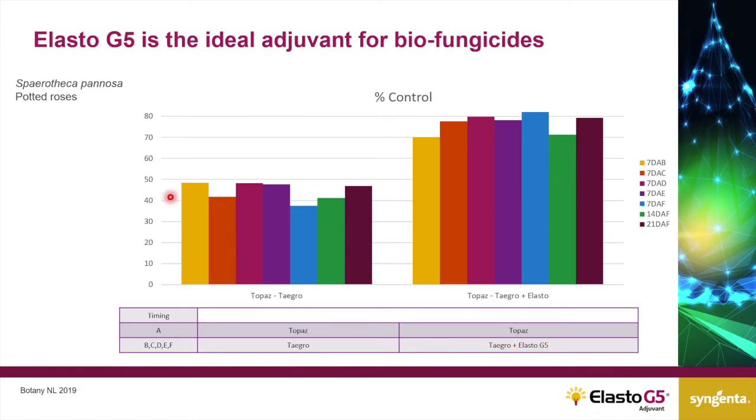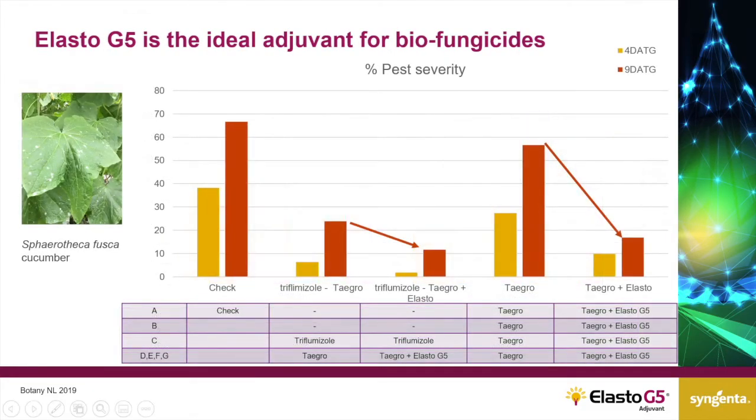So this wasn't really to look at how effective the biofungicide program was, although we got some very good results by the program by itself. This was to see what improvements we could make by adding the adjuvant. And we're kind of sitting in the 40 to 50 range all the way through this trial, whereas we have lifted that up to the 70 to 80 range by adding in the Elasto. Again, adjuvants getting products in the right place.